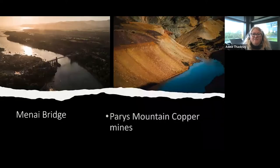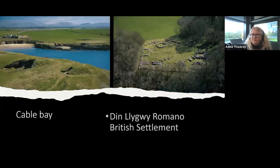There are lots of beautiful and striking places to see and visit on this island off the mainland of North Wales. There's architecture. We've got Menai Bridge, a picture of Menai Bridge there. There's Parys Mountain, a unique landscape where the copper mines are. If you go there, it looks like you're on the moon or on Mars or somewhere. We've got beautiful beaches and we've got thousands of years of visible history. As you can see there, we've got Din Lligwy Romano-British settlement. This is just a light overview of what we've got.